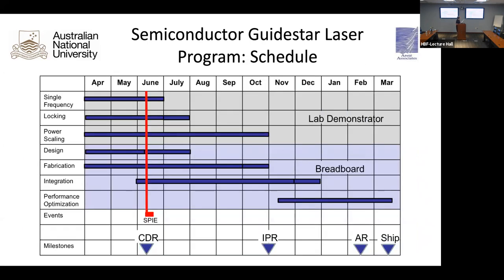So this is a snapshot of the program schedule. At SPIE in June, we were here, we're now there. Things haven't changed much. I mean, some activities are taking just a bit longer. We're spending a bit more time on power scaling in order to increase the power level in the lab before we assemble the laser cavity of the prototype itself. So there's two parallel programs, one that's doing all the lab demonstrations and one that's actually building the prototype system.